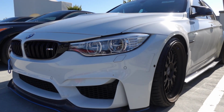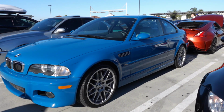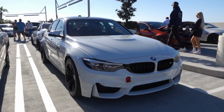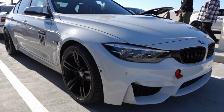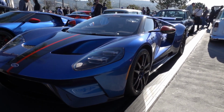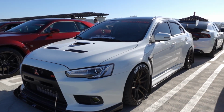I think it's time for a wrap, guys. Yeah, this thing is clean. I think it's a Laguna Seca E46. Another F80. This is Spencer Burke right here. The only Ford I'd ever buy. So sick. Just always have a soft spot for Evos.